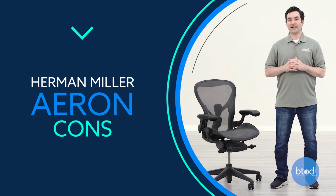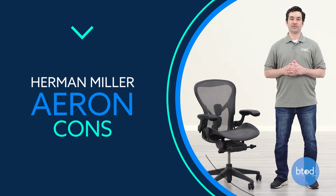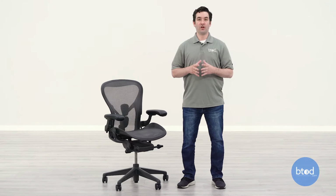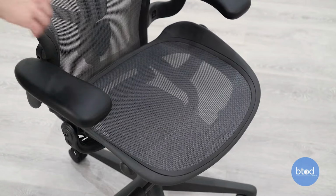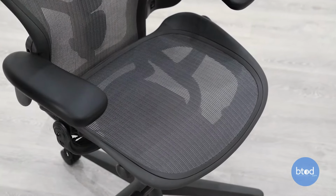Okay, so we've covered the things that I like about the Aeron, and now we're gonna hit on a few of the things that I don't like in case these are things that would be deal breakers for you. So the first thing that I don't like is that the seat is not going to be comfortable for everyone, and that's going to be for a few reasons.